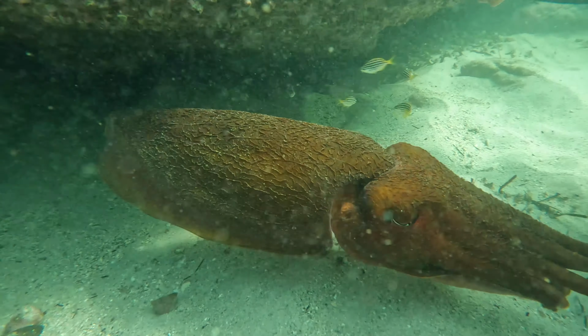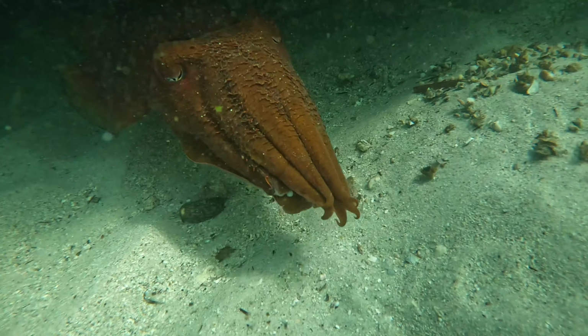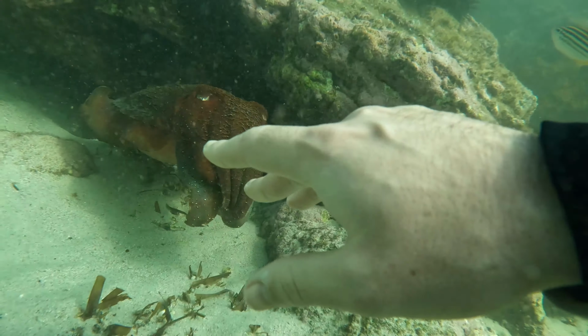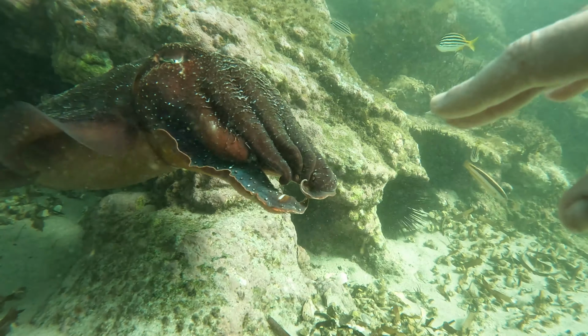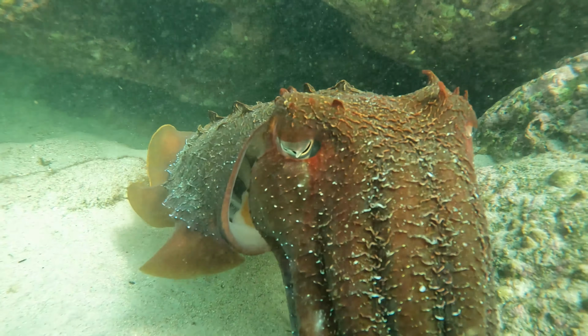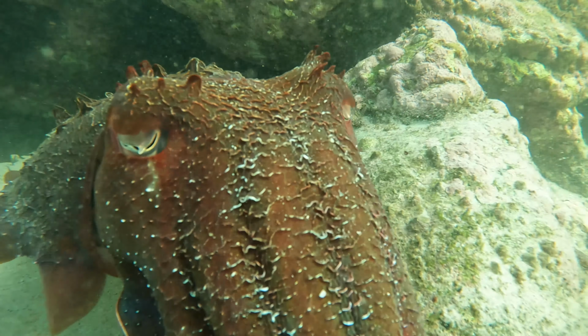This interaction with the cuttlefish was definitely the highlight of the dive. It seemed that the longer we spent with him, the more and more confident and curious he became. It seems that he was very interested in the GoPro. I suspect he was looking at his reflection in my camera lens. Just looking into those alien eyes, you can tell that there's a thinking being in there.